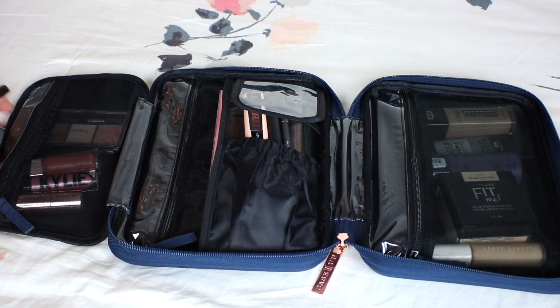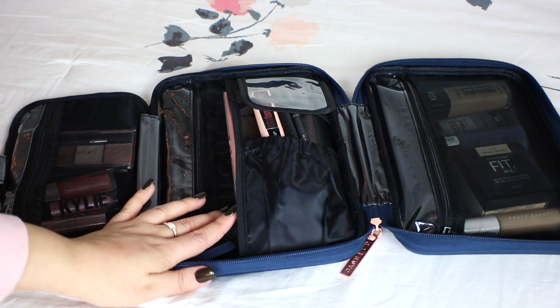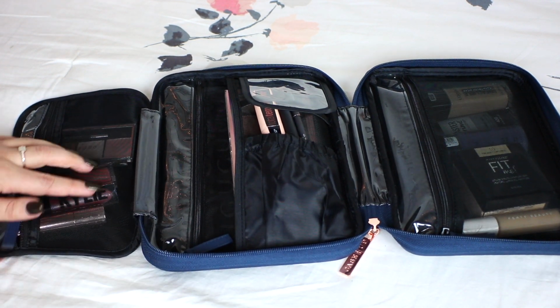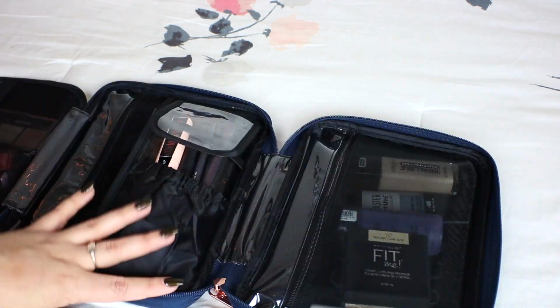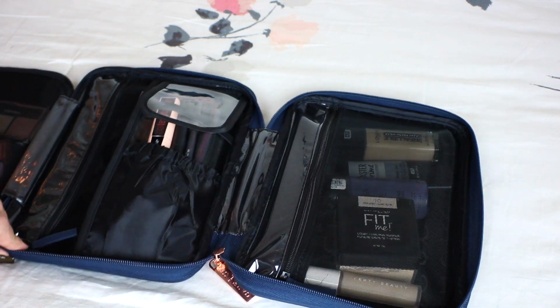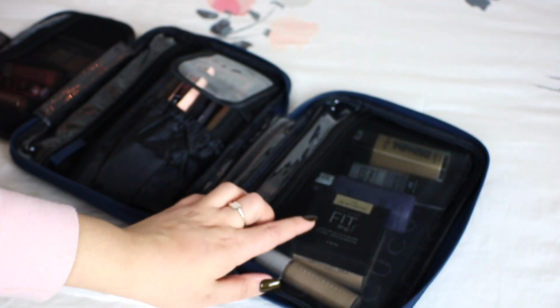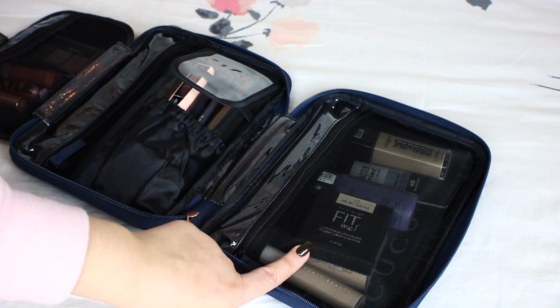All right, you guys, so the bag is all packed. That is everything that I need to do a full face of makeup. Again, I'm just gonna kind of walk you guys through how I organize this section by section and things like that. But as you guys can see, everything fits really well if you just have like a normal size daily makeup routine. The one thing that I did notice is that something a little bit thicker, like my Maybelline powder, didn't fit in here as well.